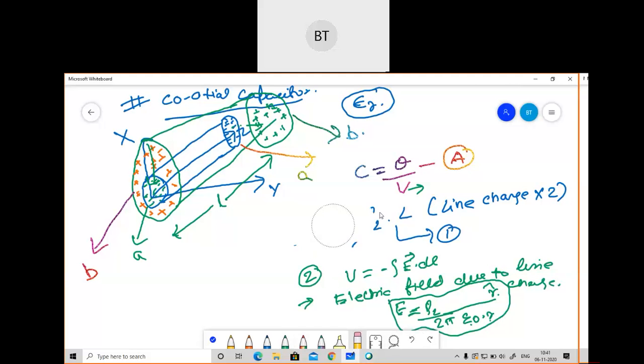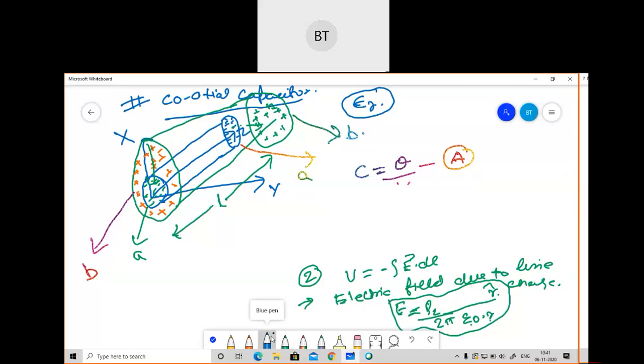So now we have got the value of E, and we have to substitute it. Why have I put a minus here? Can anybody tell me why I have put the minus here? Without the minus we can't write it. Are you getting it?